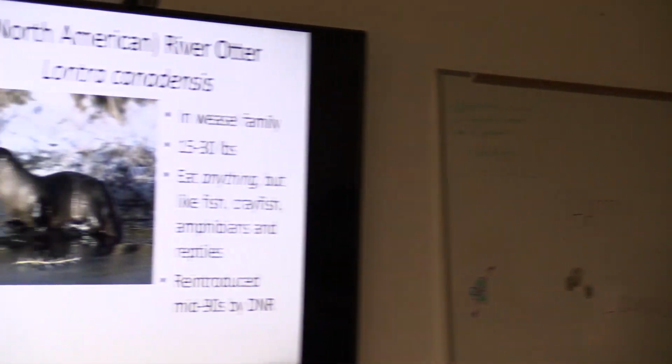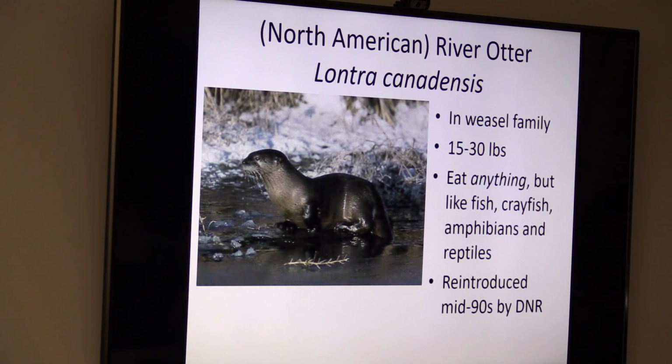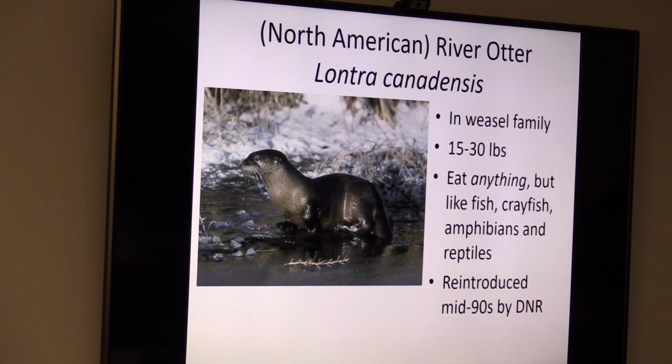Now let's get that. Lontra canadensis, North American river otter. This is a weasel. It is a giant weasel. Right? They eat anything, but like fish, crayfish, amphibians, reptiles. And these guys were also overhunted and were extirpated from Indiana completely. But they were reintroduced in the mid-90s by the DNR, and now we find them everywhere. There's been some in Eagle Marsh, which I have yet to see. I need to see them, but super cool guys.